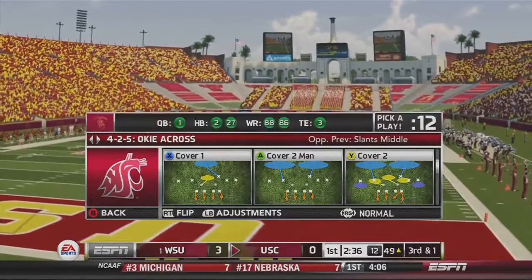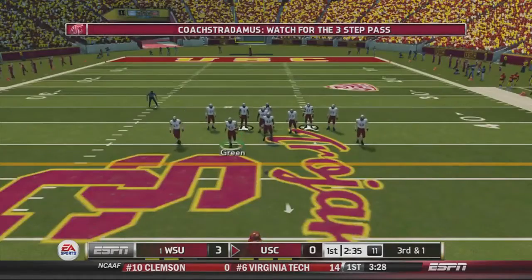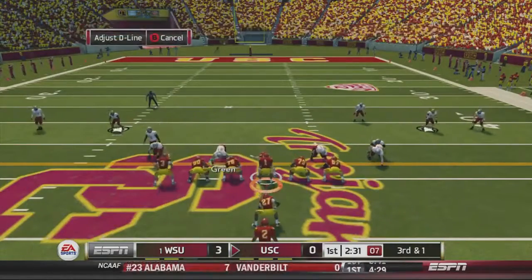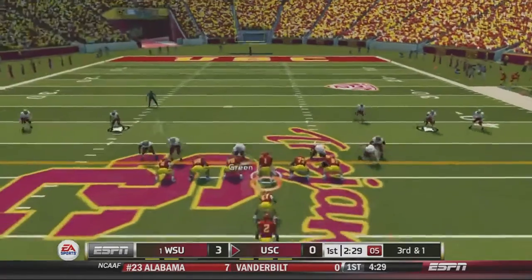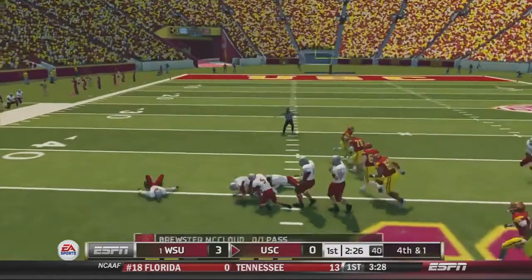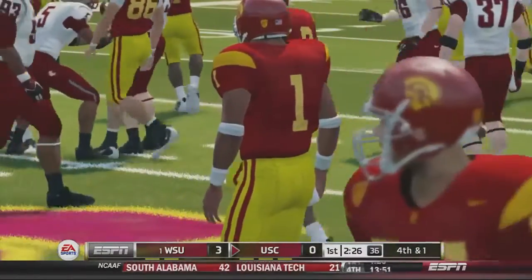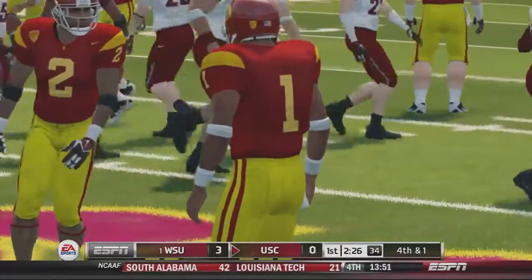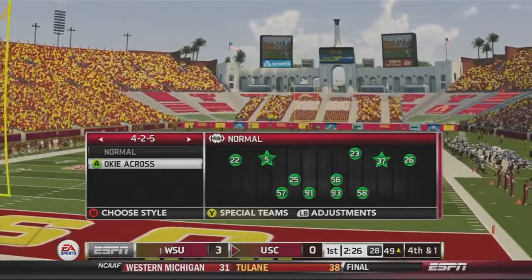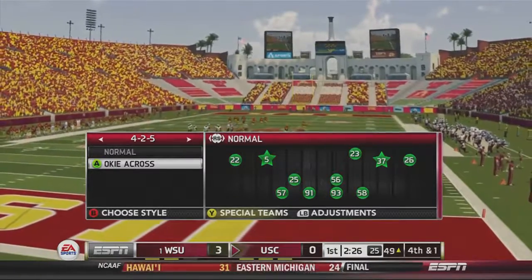Taking their time. Coming out with an interesting formation: 2 halfbacks and 1 tight end. No fullback. 2 wide receivers. I'll be honest, I don't know what kind of play that was. It might have been a screen I'm unfamiliar with. A quick screen, I don't know. But 4th and 1 is a difficult decision here on the 49-yard line.